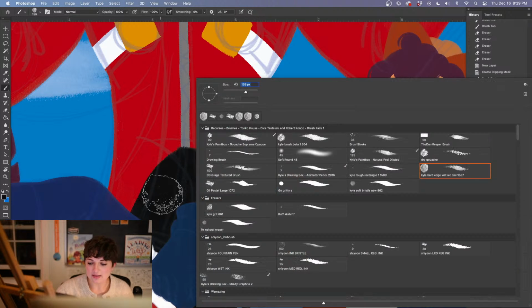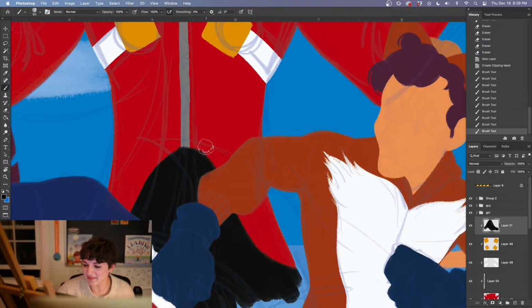God, my computer hates this brush. Sorry, computer, just a little bit longer, and then I won't be using this anymore. All right, good enough.